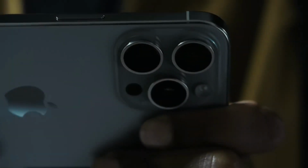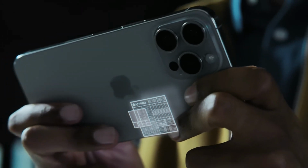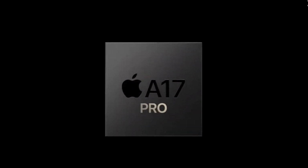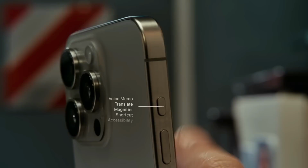And how about the inside of the iPhone 15 Pro? It has the latest A17 Pro chip. That's right, slight name change. It's not named the A17 Bionic like everyone thought it would be. Running benchmarks on this chip almost reach M1 chip levels. It's almost 10 to 20% more powerful in terms of CPU and GPU.